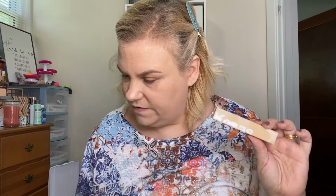Very nice. Okay, so next I had purchased the Kosas Revealer Concealer, Super Creamy and Brightening Concealer. Now, it says what it is: a medium coverage concealer, eye cream, and spot treatment in one that reveals better looking skin upon application and over time. The coverage is medium and the finish is radiant. And you get 0.20 ounces for $28. Now, I am a big fan of Kosas. I don't know if I'm saying that right, but I am.